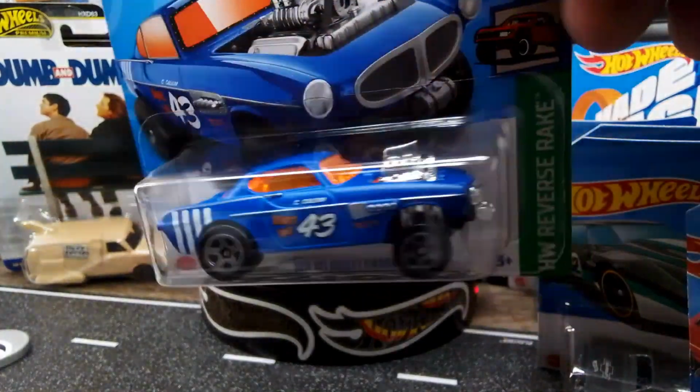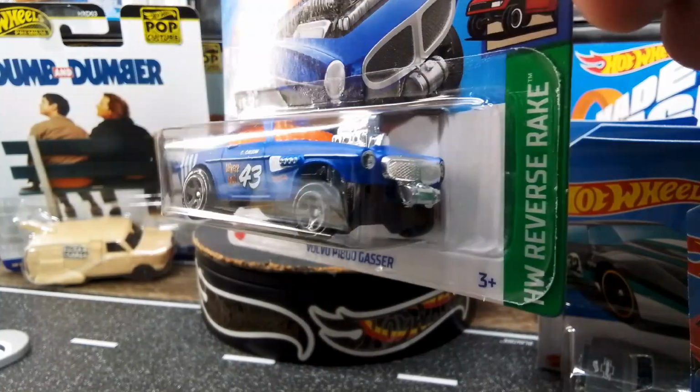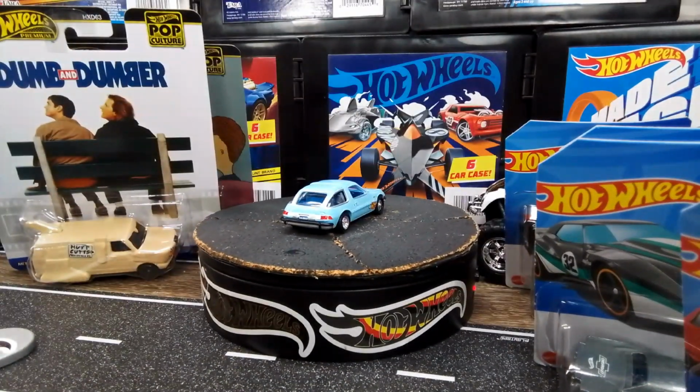But this one, I like this. I like the stripes. I like the blue. I don't like the orange windows, but you know what? It's okay. I like it, and I'm happy I found it.